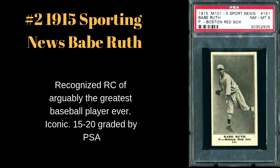And then we're going to go to number 2 on the list. Again, a card that not a lot of us are ever going to own, if anyone. The 1915 Sporting News Babe Ruth rookie card. I mean, it's Babe Ruth and it's his rookie card. So I think that those two things make it necessary to have in the Baseball Card Hall of Fame. Arguably the greatest player ever. Certainly, probably the most iconic player ever. I mean, his story is legend, just crazy.